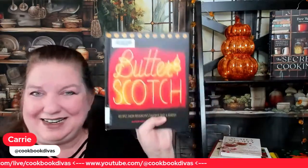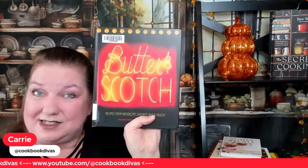I'm in the mood for a whiskey milkshake, even though it's really cold outside. Pimento cheese, sesame chili popcorn. I need more photos. I need a lot more photos. So that's Butter and Scotch, recipes from Brooklyn's favorite bar and bakery. It's 65% off today, dropping it down to $10.42, probably because it doesn't have a lot of photos.